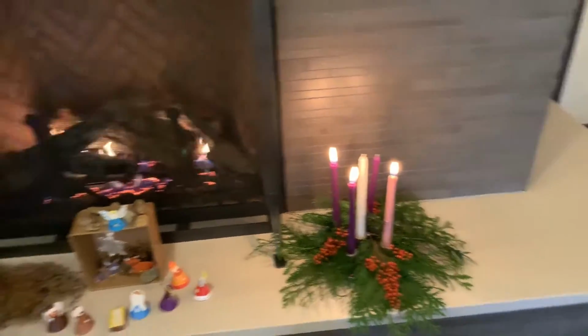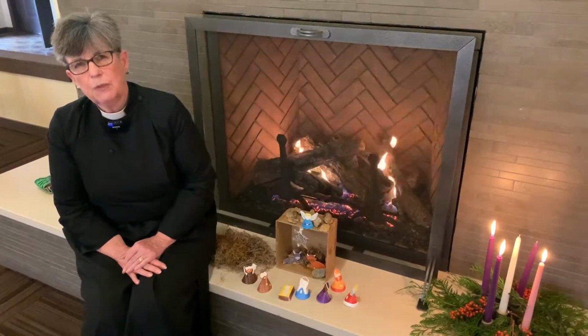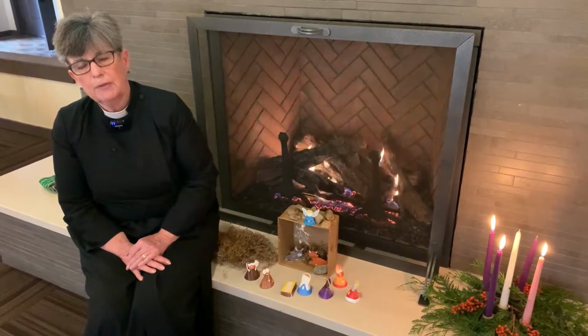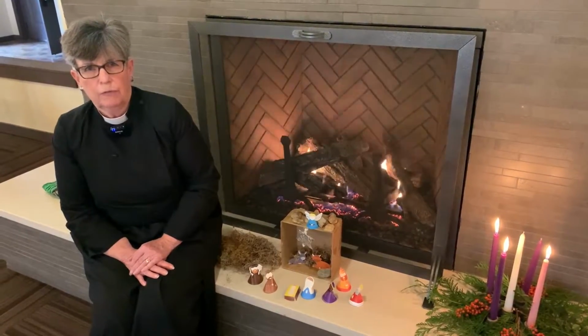And in your Advent bag on Advent 3, you will find a nativity scene for you to cut out. It's either already printed in color or you can use your own imagination and color all the figures. Now at my house, I already have a nativity scene that's really special for me. But I found that cutting out the nativity and praying with each one of the people representative in this scene, that it was really wonderful for me.